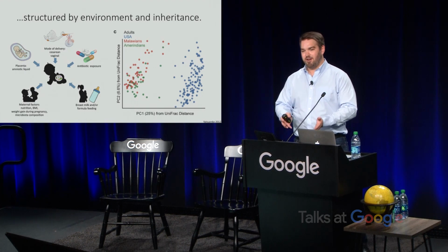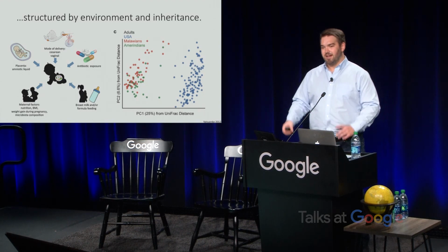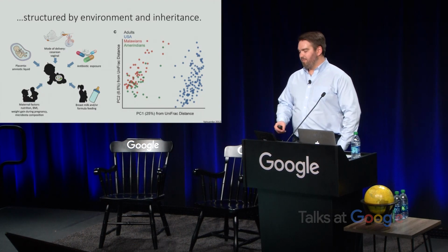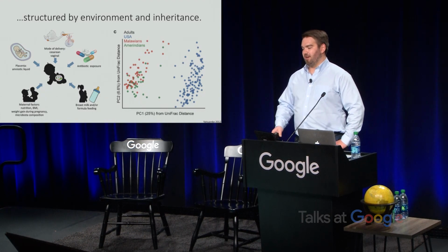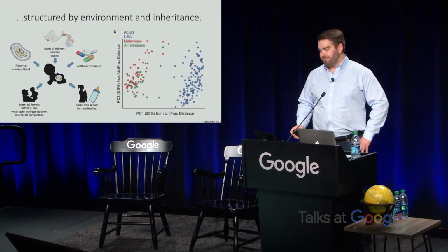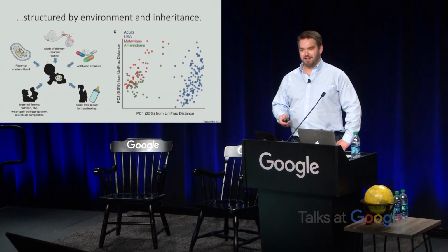The result of this inheritance and these environmental factors is distinct gut microbiome compositions in different populations. So shown on the right is a principal component analysis showing different gut microbiome compositions from United States adults, Malawian adults, or Amerindians. And here you can see that the US population is distinct from the Malawian and Amerindian.